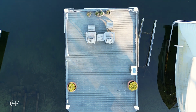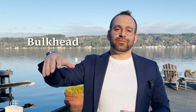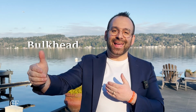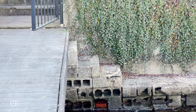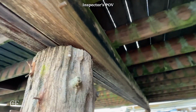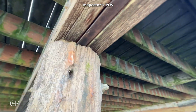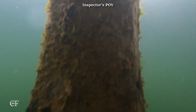So the dock inspection consists of a few different aspects. One is the bulkhead, to make sure that the property, where the water meets the land, doesn't have the land and the soil eroding away, because if that's eroding the bulkhead, it's going to basically cause the property to fill that space and kind of sink, right? So we want to make sure that that is well intact. And of course, the posts and beams under the dock, we want to make sure that those are intact and not falling apart or rotting.